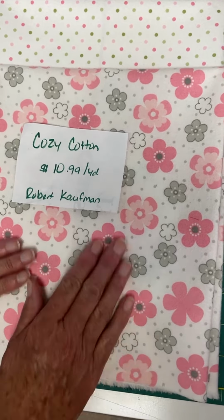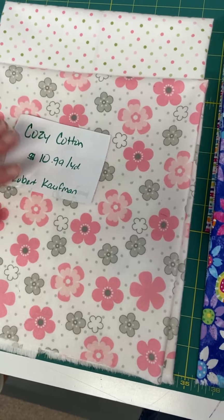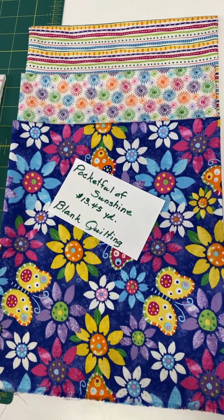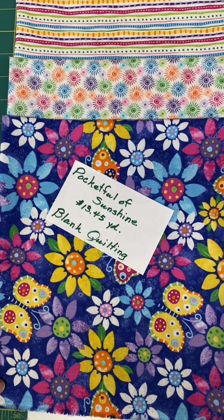So very nice. And we really like the Kaufman flannels. They just sew up nicely and wash up nicely, and they're at a good price point as well. So Cozy Cotton from Robert Kaufman.